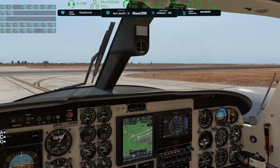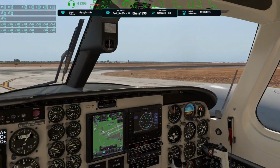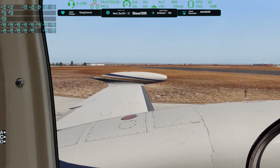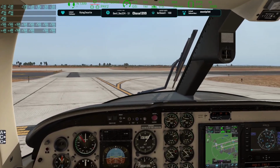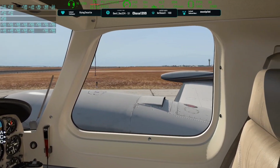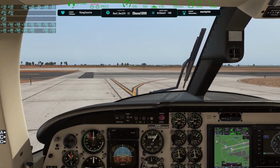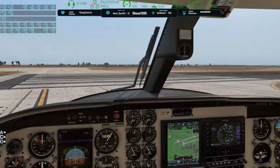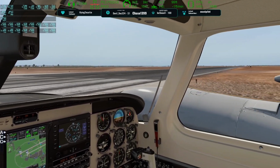Sacramento Mather traffic, Cheyenne 139 taking off runway 22 right for straight out departure. Mather traffic. Set your CTAF call out. Let other pilots know that might be in the pattern what we're doing, who you are, and where you're going. That's the main thing.